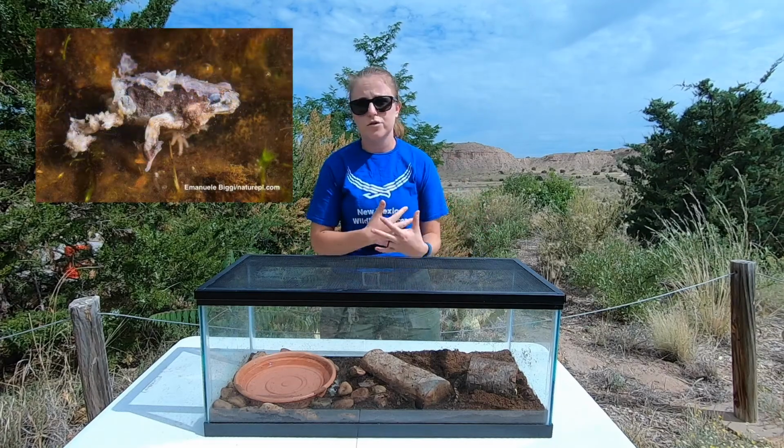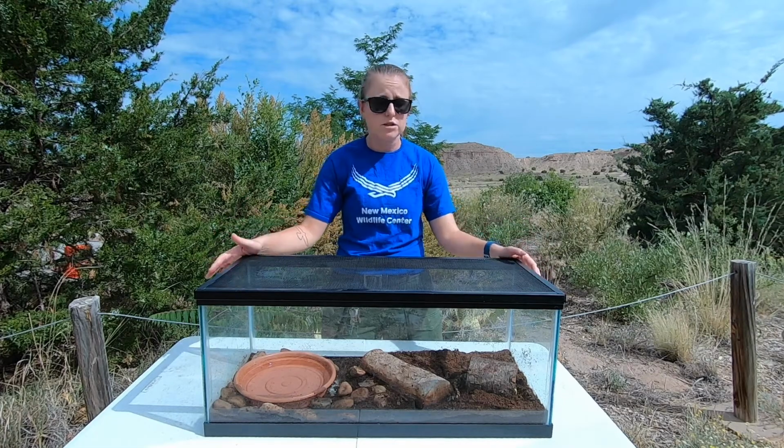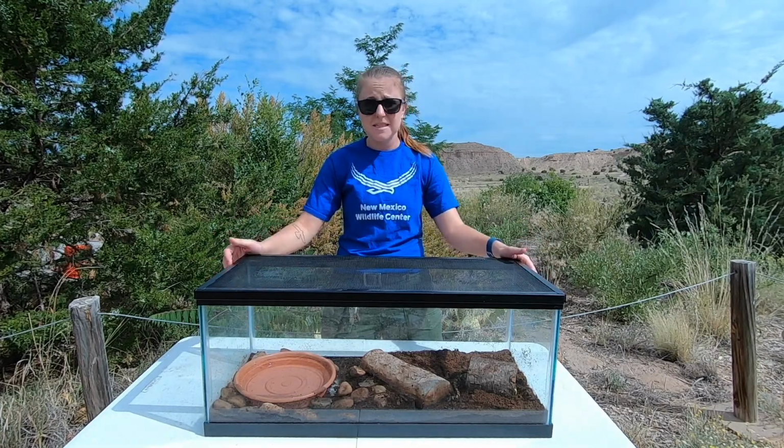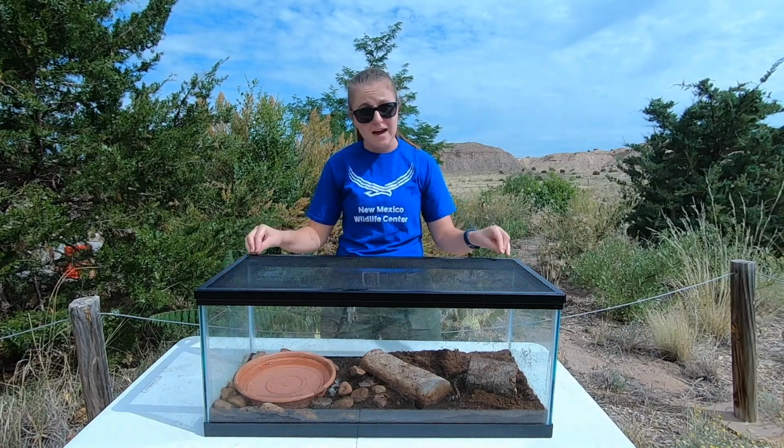Their skin does not look normal. And most species have a really high mortality rate because of this disease. Some species have 100% mortality rate, meaning if they get this disease, they will die.